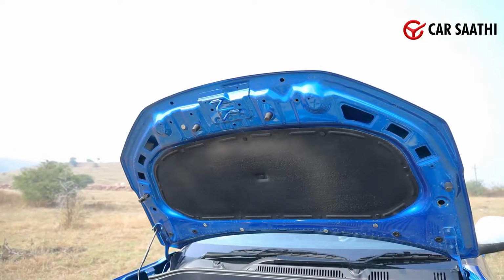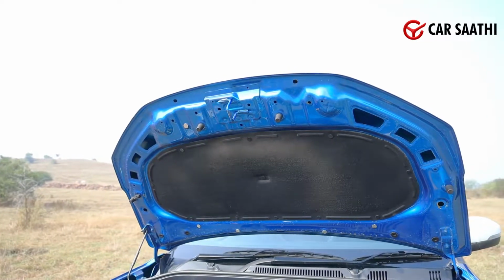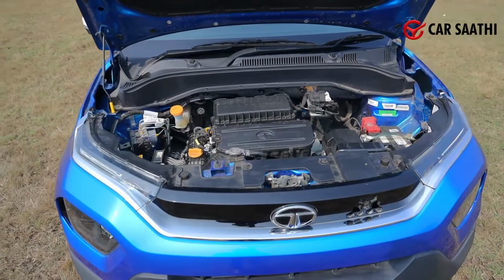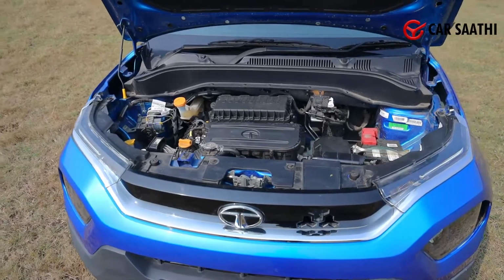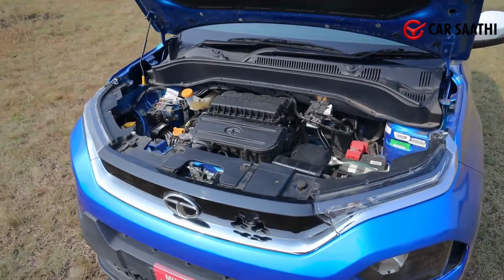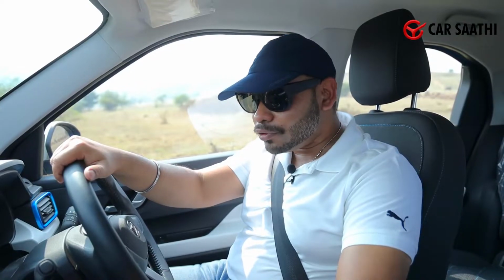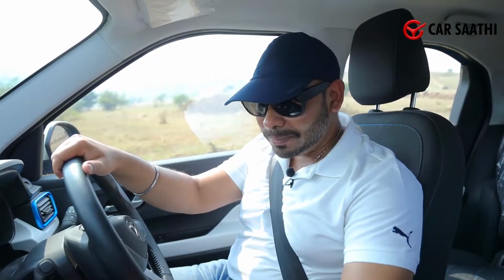The heart of the matter remains that this is a 1.2 litre NA petrol that comes from the Altroz, albeit the fact that this does not have the turbocharger. So the power delivery is 85 horses and 130 Newton meter of torque. While this is substantial on paper, what this does is not match up to the name of the Tata Punch, and we're going to take it for a little spin. Like we said, we are driving the AMT. There is also a manual transmission available.